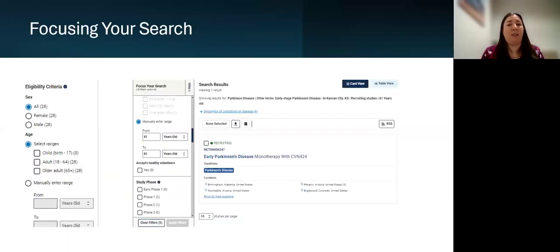So continuing to look at the Focus Your Search section, there are a lot of ways you can refine the search. Unfortunately, under this section, the options shown do include all studies, not just the recruiting or not yet recruiting that we originally filtered for.